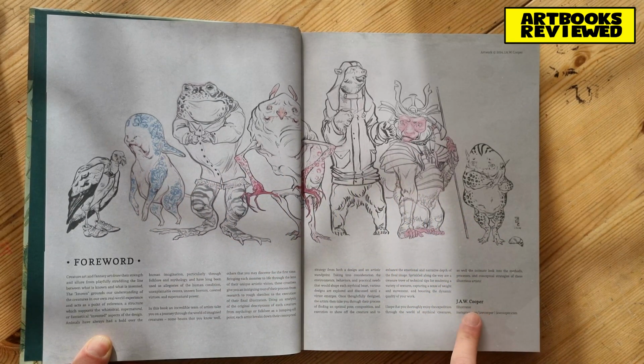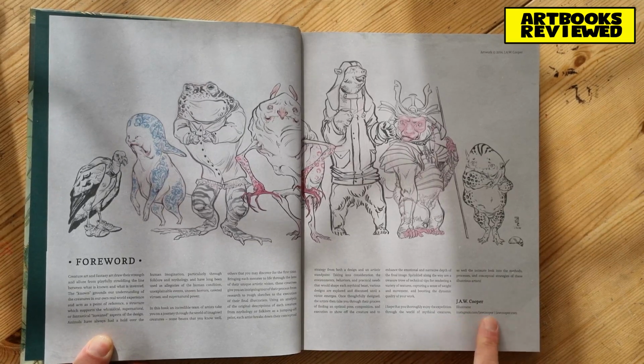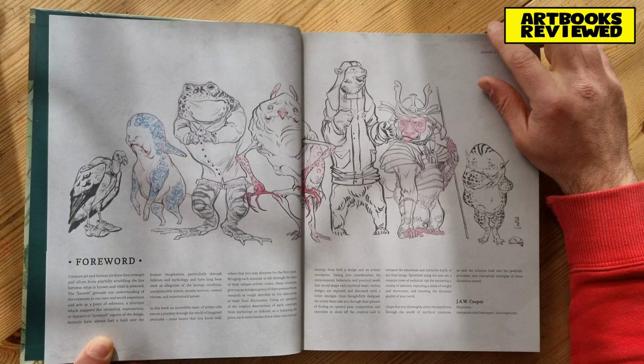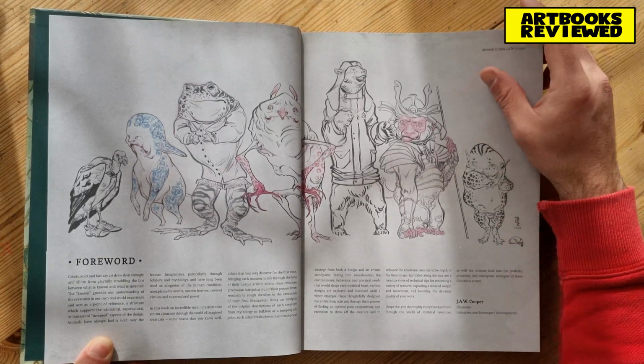So J.A.W. Cooper is an illustrator. There's his Instagram. Is it a man? I'm assuming it's a John or James. I don't know. Just making it up. She has got an Instagram account and a website, etc. there.